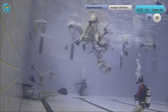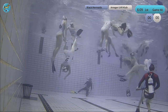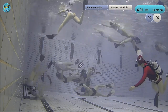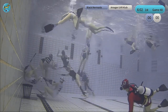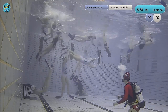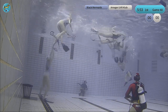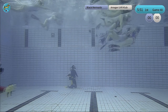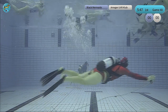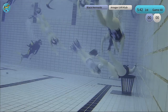Yeah, the speed is quite, I mean, they're not creating a lot of waves of attack until now. Sweden is in ball possession, has been for most of the time. They're coming now with 3 players, but Amager recovered the ball pretty well. Now they're trying to swim away and go to the other side. That was the goalie that recovered the ball, and she was on the surface trying to find someone to pass. Let's see if they can pace up the game a little bit more.